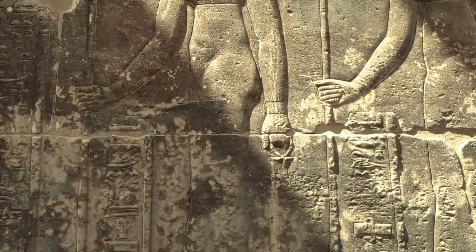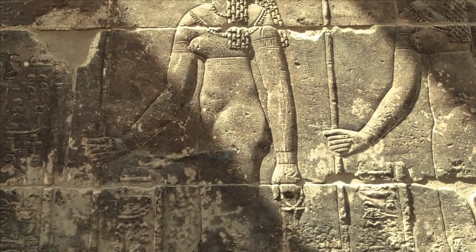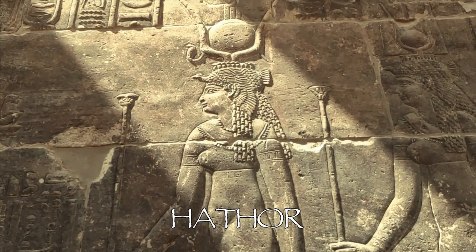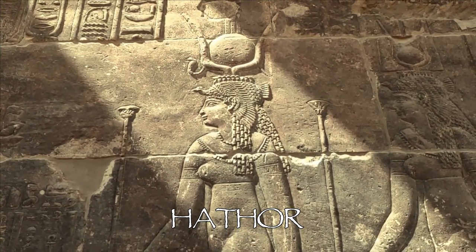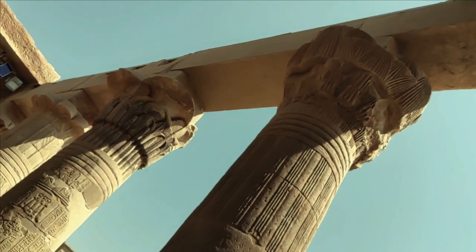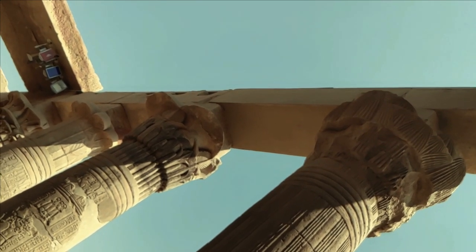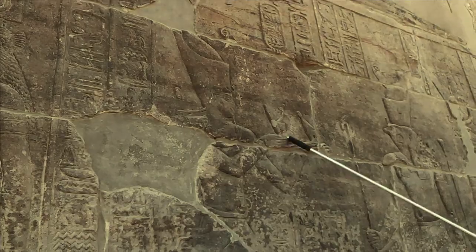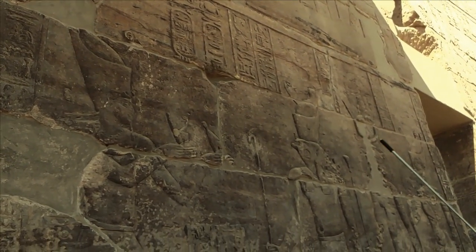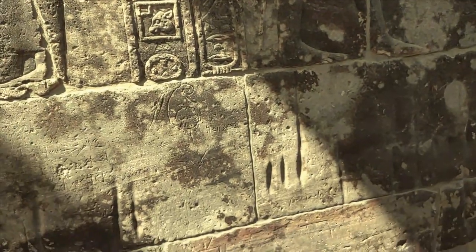The Philae temple is dedicated mainly to the goddesses Isis and Hathor. Hathor, the cow goddess, is depicted here on the wall with horns of a cow with the sun disk in between them. This temple complex also has shrines for other gods like Osiris and Horus. The temple was mainly expanded in the Ptolemaic period to its present size from a previous smaller temple which stood in the same place.